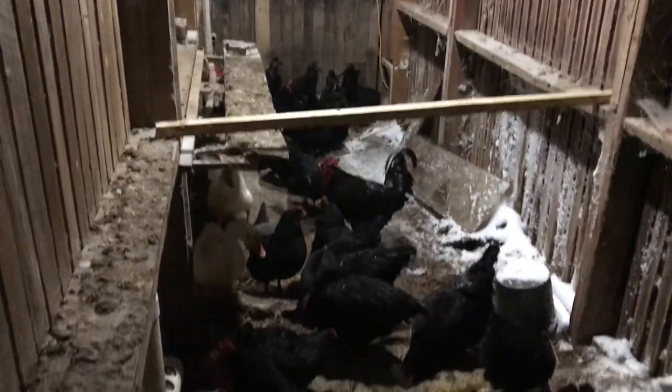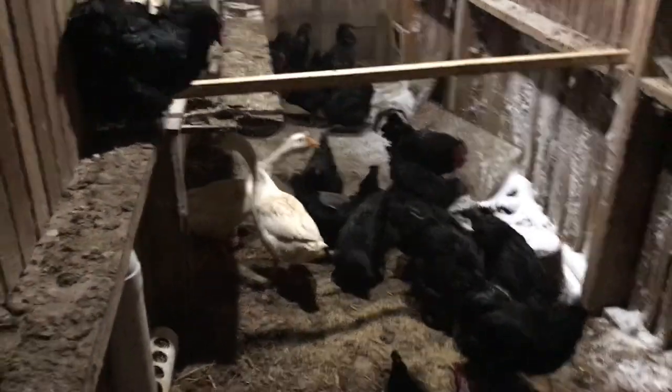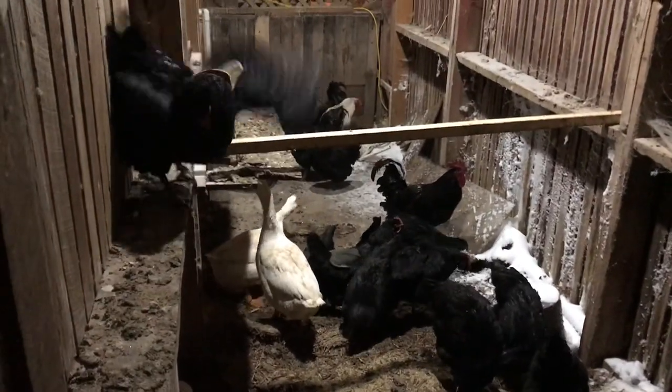And this will at least get them out of the cold and the wind. And let me show you what I got in here. It's not pretty, but it's a lot better than being outside. So I got them in here, relocated a few of the roost bars. And so this will help them weather the cold snowstorm.